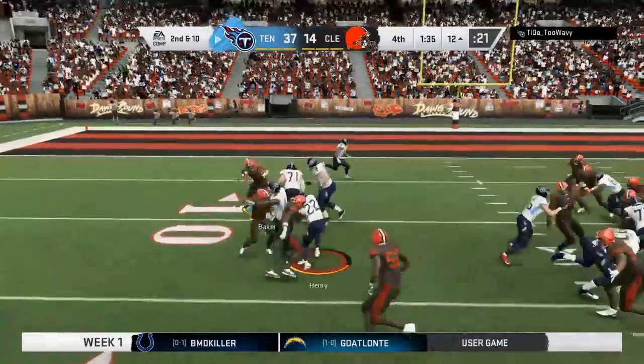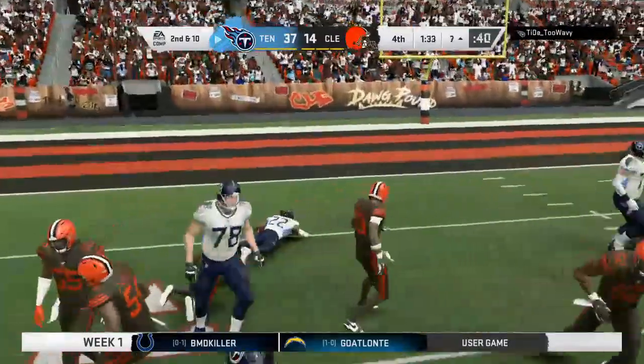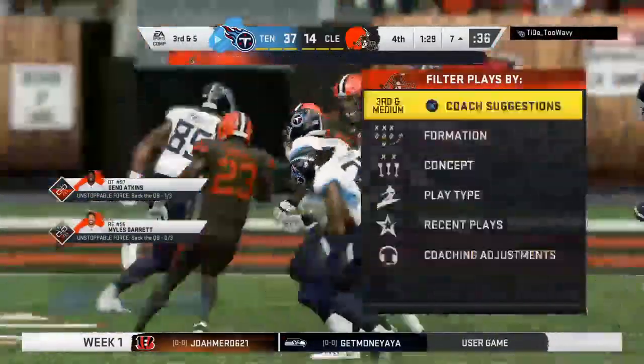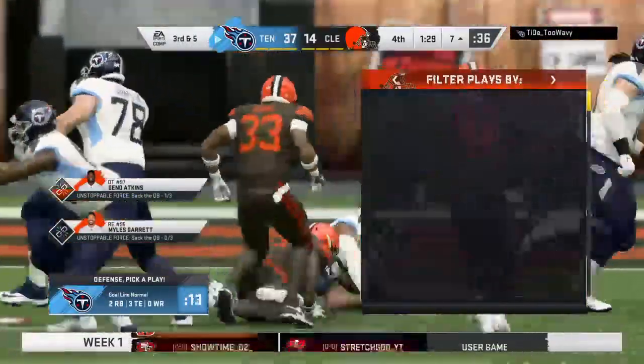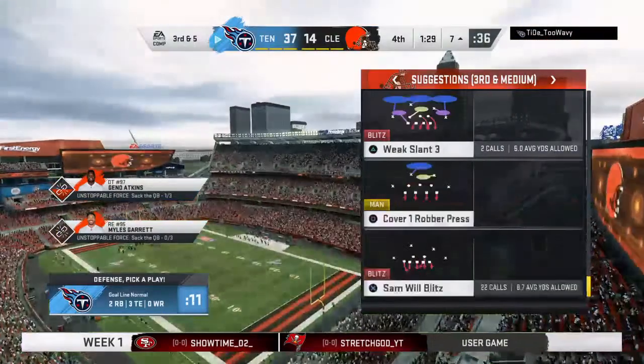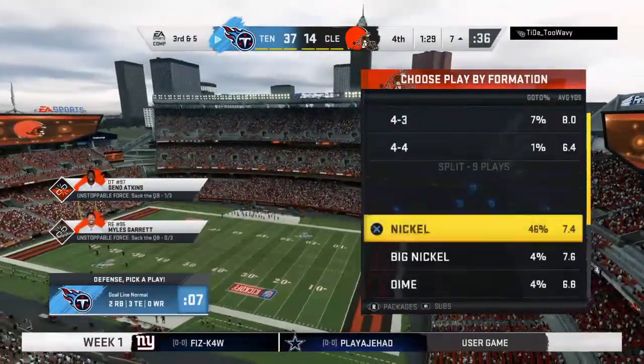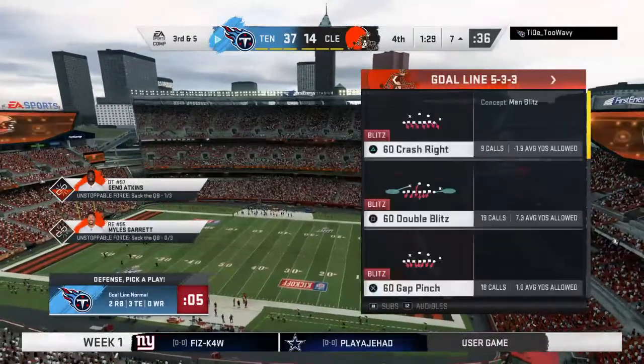On second down, here's Henry. And here he'll get it down to the 7. Give him 5 on the carry there, and it'll set up a third down. Despite the blitz, they're still able to pick up a nice solid gain. The disadvantage of blitzing often alters the normal spacing and run fits and leaves creases like they were able to exploit right there.